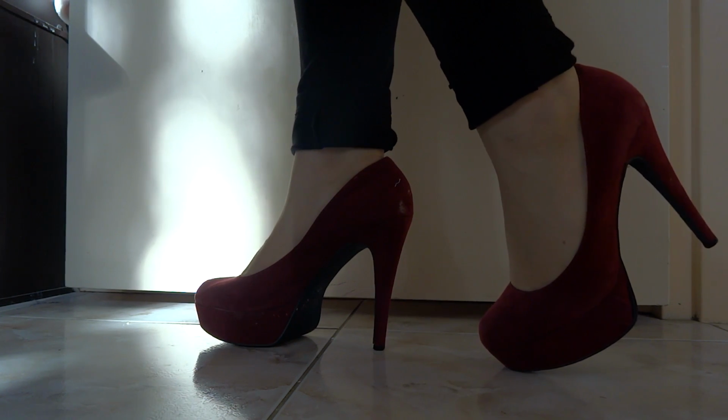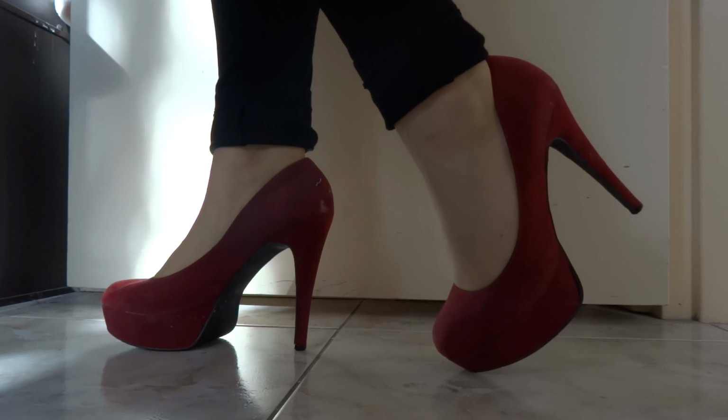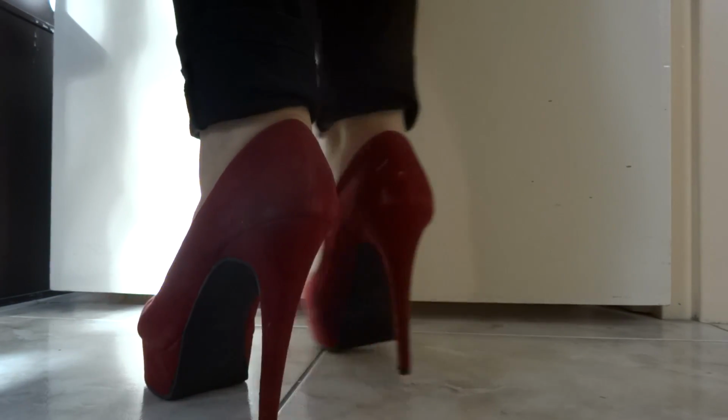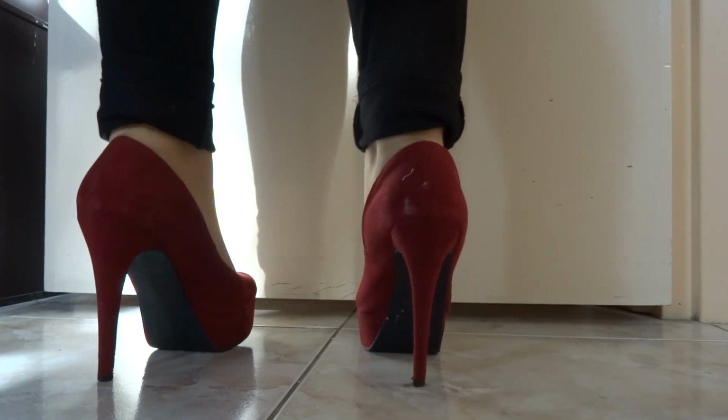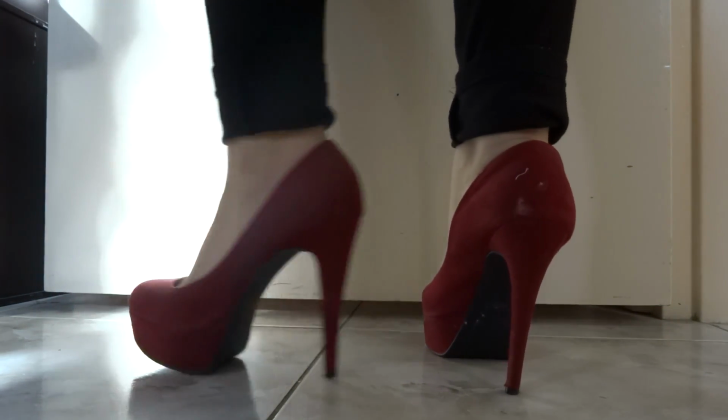This one over here I got from Kmart or Target. Can't remember, but it is just another red suede-heeled platform shoe. Not really interesting. It's got a bit of little dirt, excuse me for that.